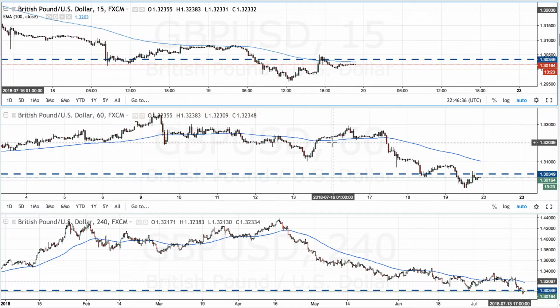I've gone through all of the majors, and there's one pair, the pound dollar, the one that you have in front of you, that looks like it could bear some fruit as far as short-term trading opportunities go. But looking at all of the others, the charts are in the middle of nowhere. From my perspective anyway, there's no real, obvious direction. And if I can't see any obvious direction, then I'm not going to take the trade.